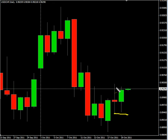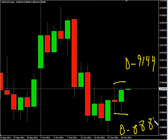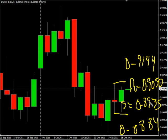Now the US Swiss, this pair closed higher. It did create an inside bar. We are looking for it to potentially go as high as 0.9144, possibly as low as 0.8884. Look for some resistance around 0.9050 and look for some support around 0.8935.